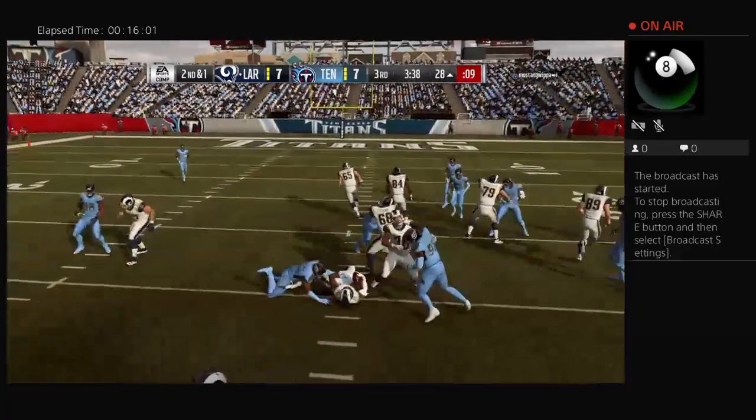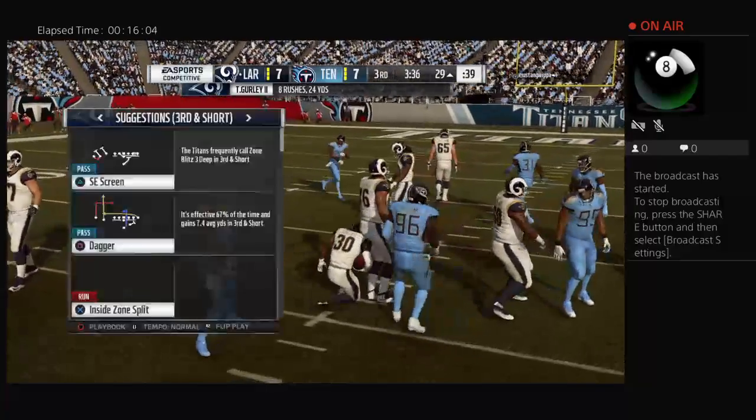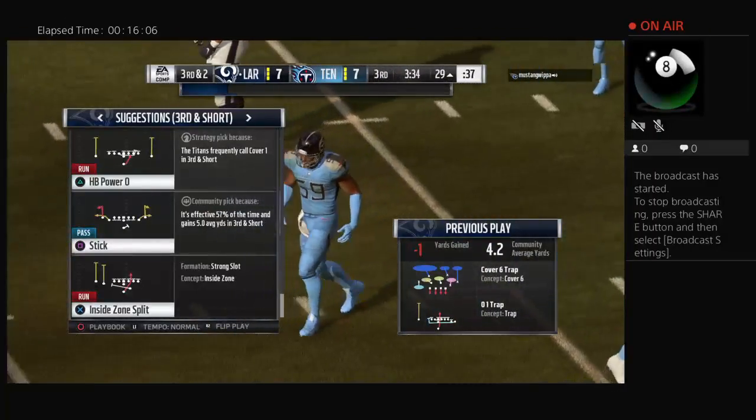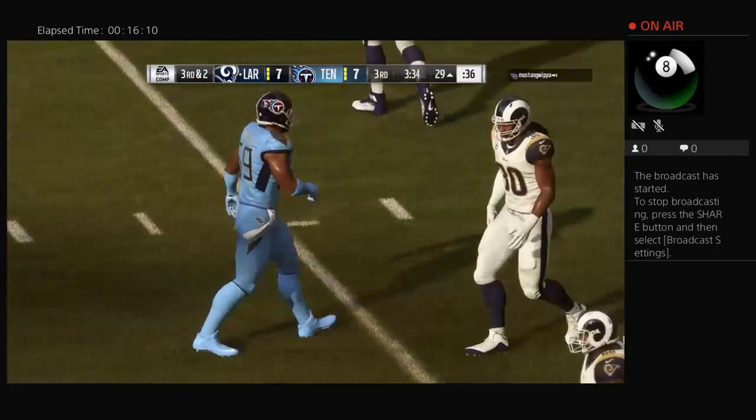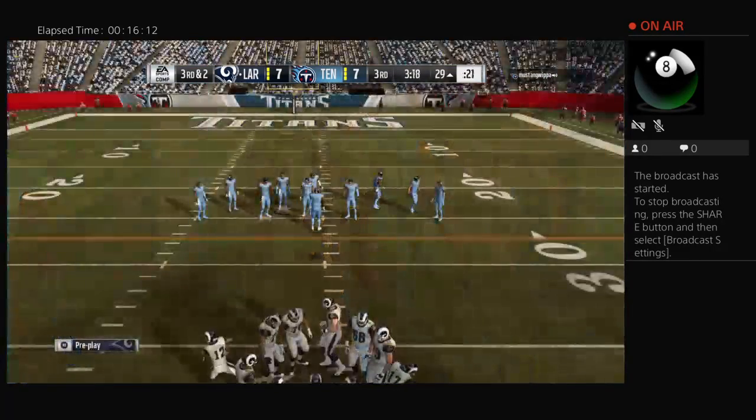Goff turns and gives to Gurley. And this has been a familiar sight all afternoon as they stop him behind the line. It'll be a loss of a yard, and all of a sudden here it's 3rd down. Here we go, fellas. Here we go.